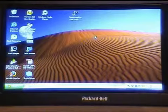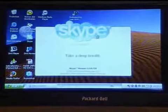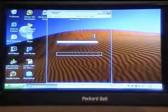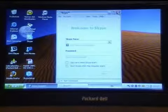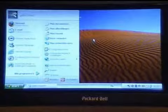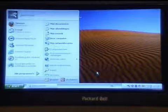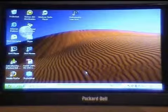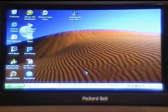Skype operates. Skype video I haven't had a chance to test yet, but certainly Skype audio works okay. There should be no problems with Skype on that. The only things you might have an issue with are any sort of video editing on this and gaming, because this hasn't got very high-powered 3D gaming capability.